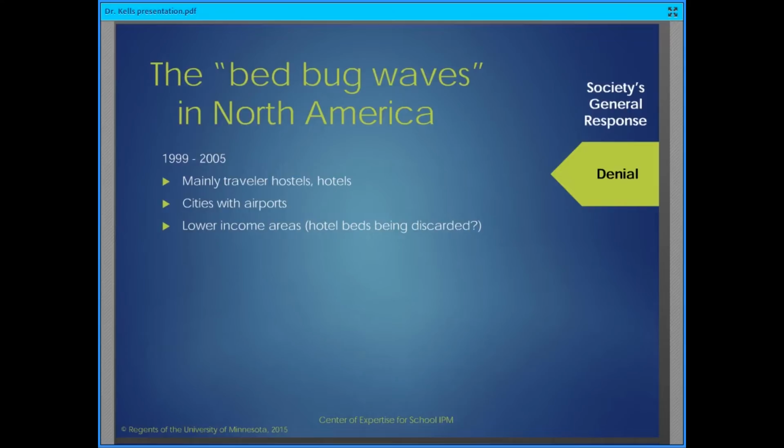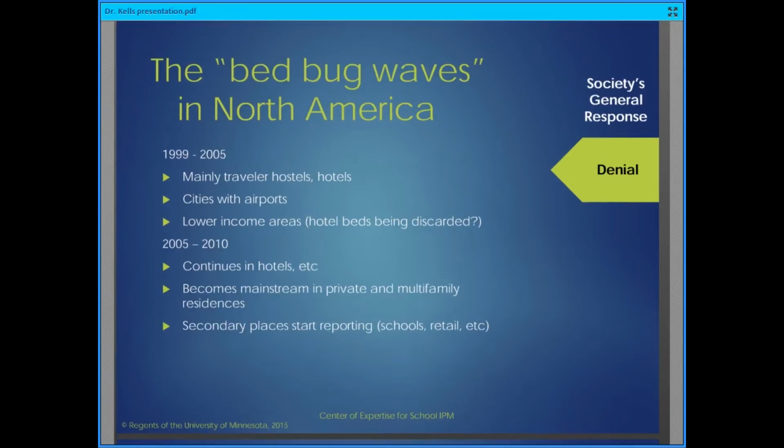2005 to 2010, bed bugs continue in hotels, and they become mainstream in private multifamily residences, and then we get the secondary schools starting to report issues. So as bed bugs grew in number and they grew into more areas, they would start to show up in areas like schools and retail and that sort of thing.